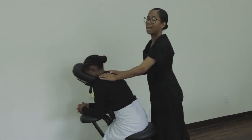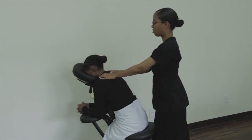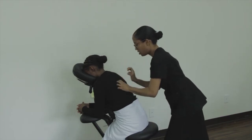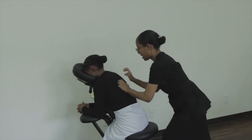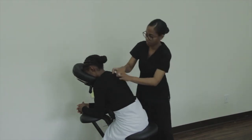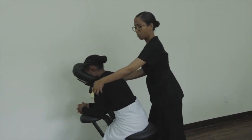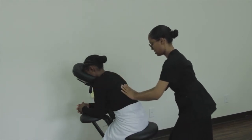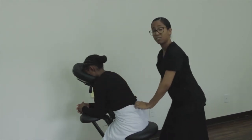Perfect. Now we end. We end with something called tapotement. So I'm just using the tops of my fingers, gentle again, kind of to wake the body up. And then nerve stroke. And that's the end of your massage.